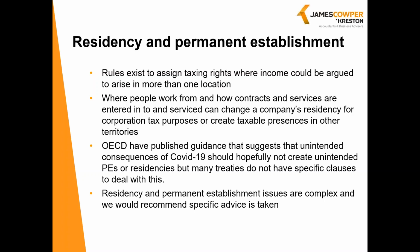And typically that works. There's two concepts. One is where the company is resident, and one is whether that company is deemed to have a taxable presence, or you might have heard the term permanent establishment in another territory. And both those concepts broadly work on where people are making decisions from and where they are carrying out operations from.